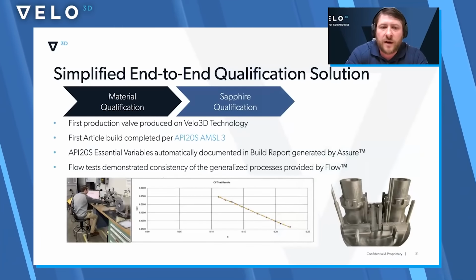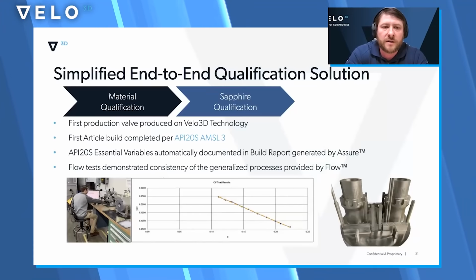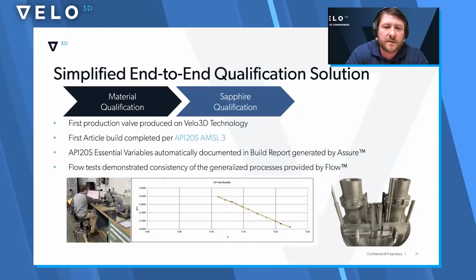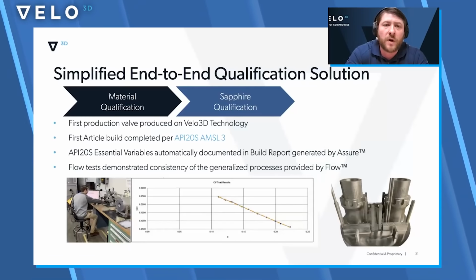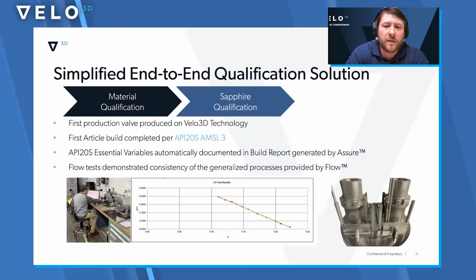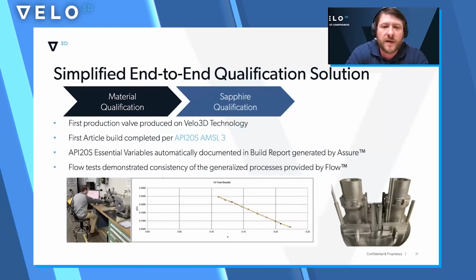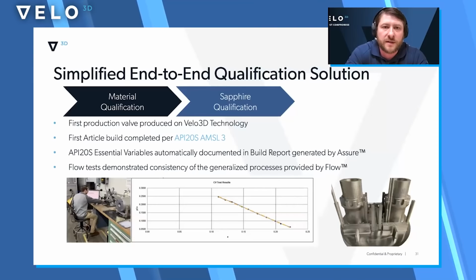The next step was a Sapphire qualification. So this was the first production valve produced on Velo3D technology. Like Steve mentioned, we applied the standardization of API 20S, which specifies how to set up the builds, what testing to do, and what documentation needs to be provided to meet the API 20S spec. And then Steve and his team, based on their history, provided the success criteria.